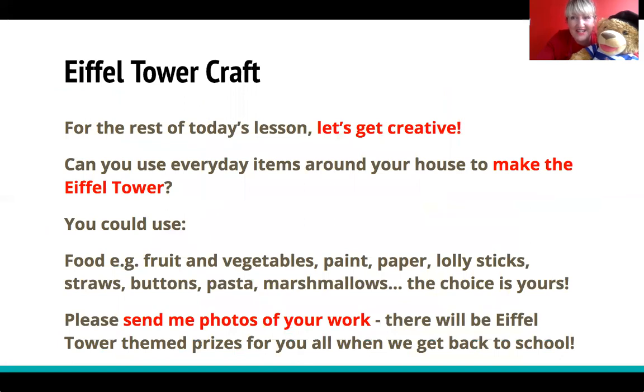Now, for the rest of today's lesson, Camembert and I would like you to get creative. What we want you to do today is to see if you can find some everyday items around your house to make your very own Eiffel Tower. These are just suggestions, so please use whatever you have handy at home. You could use food, for example, fruit and vegetables. You might want to use paint or coloured pens or pencils, paper, lolly sticks, straws. You could use buttons if you have some, pasta, marshmallows. The choice really is yours.